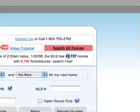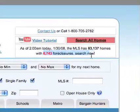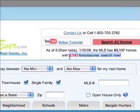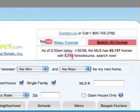Out of 83,000 homes, there are 6,743 foreclosures currently. I'm sure this number is going to go up. It used to be 3,000. It's just about doubled in the last year that we've been tracking it. So there's almost 7,000 foreclosures now.